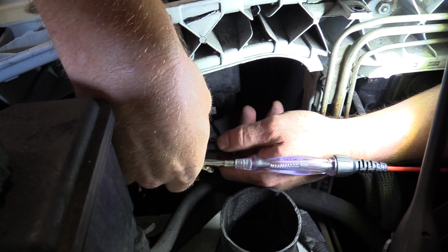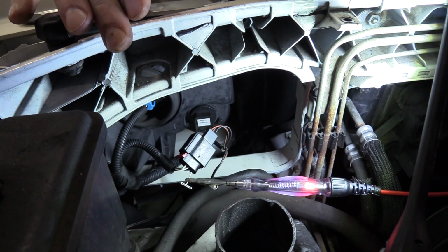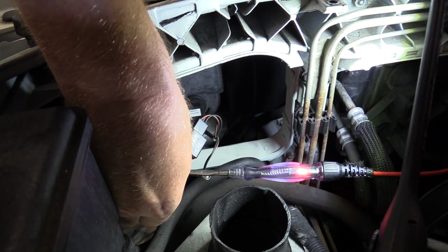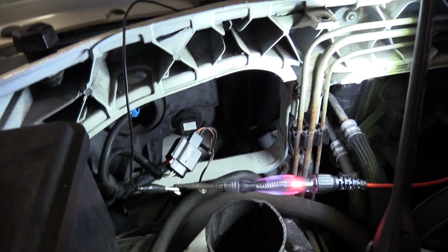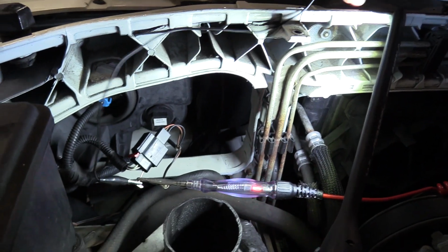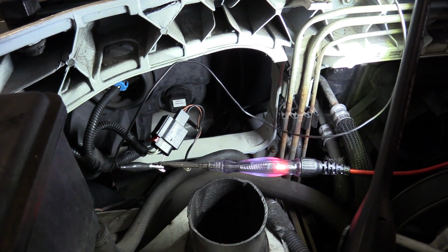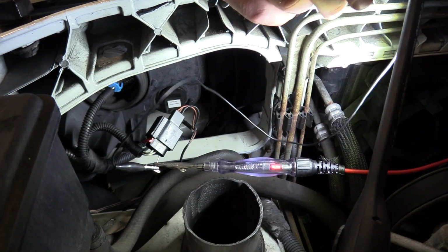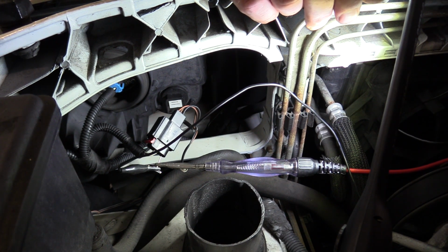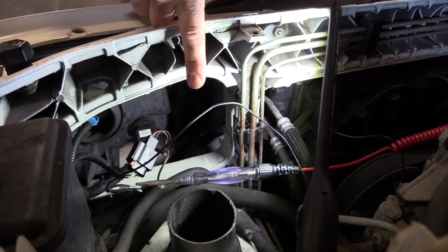How do we load the circuit? You keep it plugged in. Circuit's loaded. That is a ground. That's a wire that should be grounded. All I'm going to do is connect this from there, and you stay focused there, because you're going to see this light stop blinking. I'm going to go right to something metal here, this aluminum housing here. Okay. Notice that light went out.